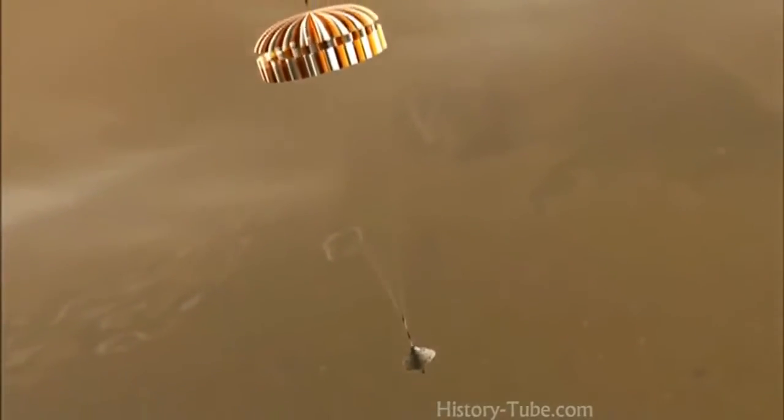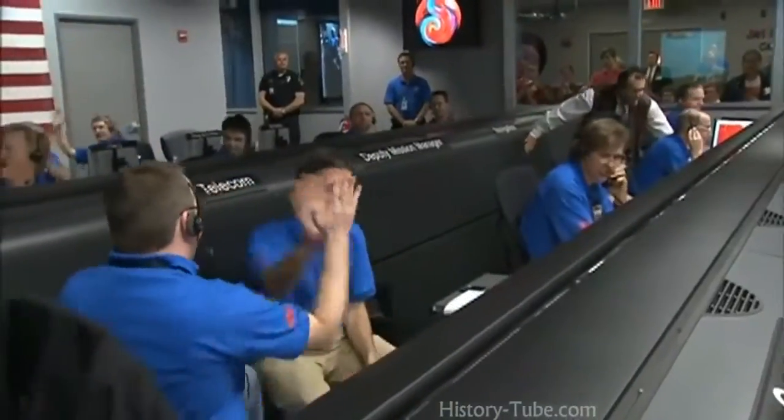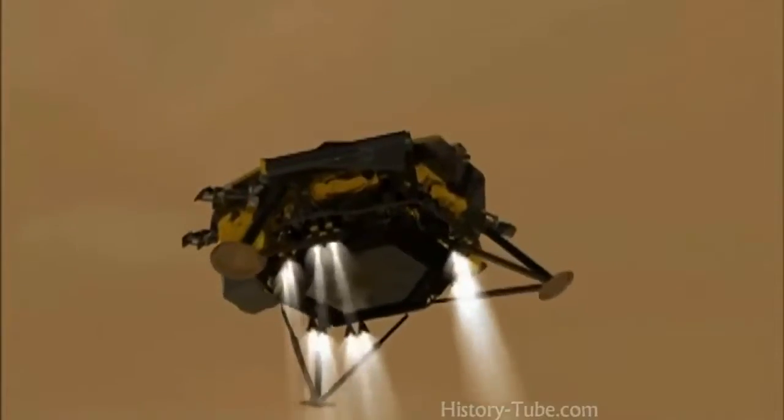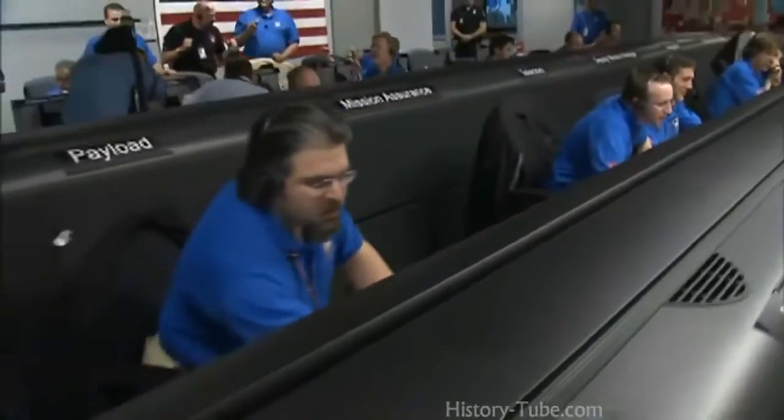Altitude 1,100 meters. Signal may drop out during landing separation. Altitude 1,000 meters. The separation detected. We have reacquired the signal. Gravity turn detected. Altitude 600 meters. 500 meters. 400 meters, 250 meters, 150 meters, 100 meters, 80 meters, 50 meters.